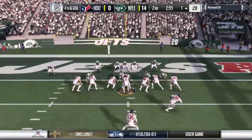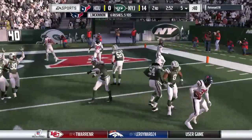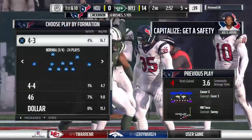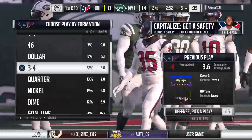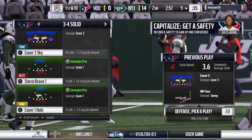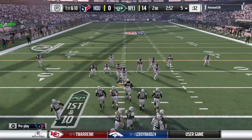They come up in an offset eye. They'll try to run with McKinnon. And he'll go backwards, losing yardage to the 5. They stop him up short on 4th and goal from the 1. And the Jets are going to get the football back. And tough starting field position here.